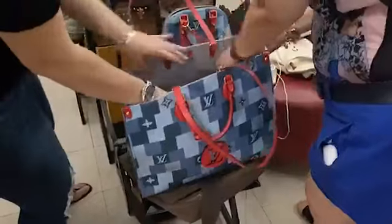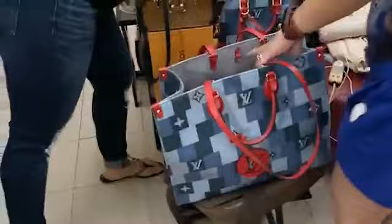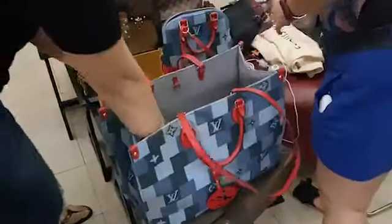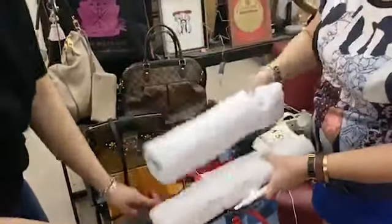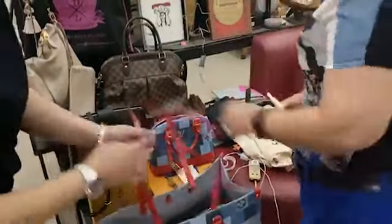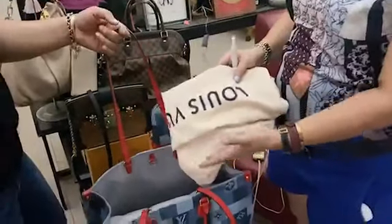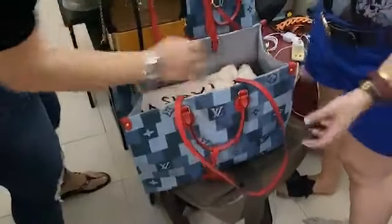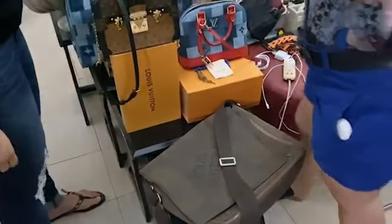Okay, let's put it back. Again, these are the tissues that come with it, rolled in papel de hapon. Don't throw them away. I'll have a segment sometime in the future to show you how to do this. Also, if you have a dust bag with your bag, put it inside. Don't lose it. Or use it to cover the bag, that's what a dust bag is for, if you have no cabinet.